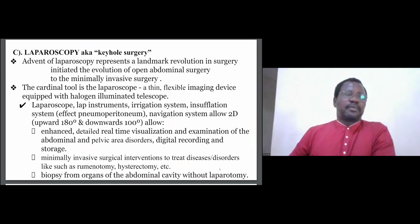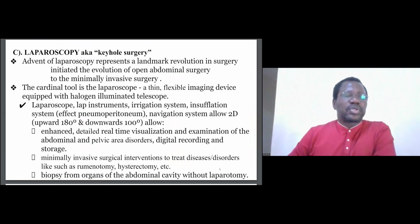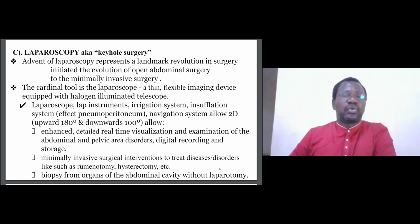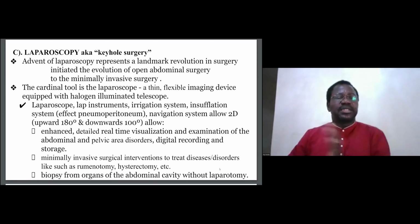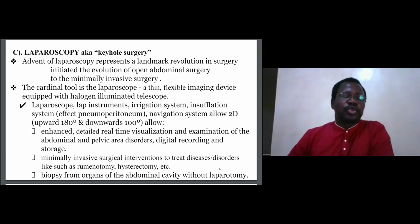We take on laparoscopy briefly because sometimes people tend to mistake both as one and the same thing. Laparoscopy represents a landmark revolution in surgery, and it initiated the minimally invasive surgery we talk so much about today. The laparoscope comes with the laparoscopic instruments, irrigation system, insufflation system to effect pneumoperitoneum, and a navigation system that allows 2D imaging.